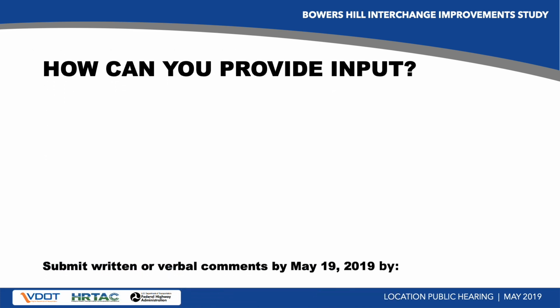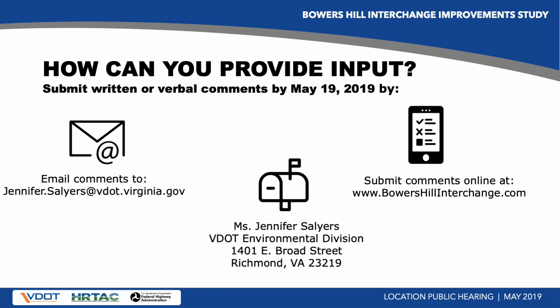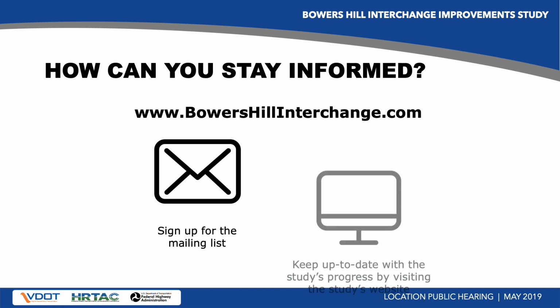Your feedback is critical to the success of this study. Written comments regarding the content of this meeting can be submitted through May 19, 2019 via standard mail or email. An electronic comment form is also available on the VDOT study website at www.bowershillinterchange.com. Be sure to visit the study website for updates on the Bowers Hill Interchange Improvement Study.